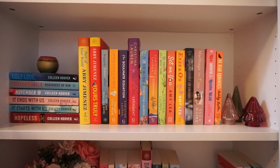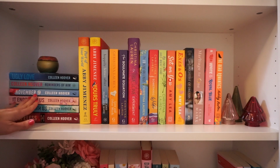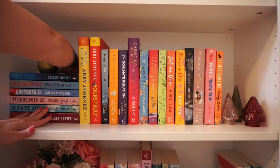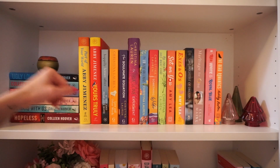Continuing on with the romance shelf, we have all of Colleen Hoover. I still have a few more on my TBR shelf, which you'll see, or maybe just one more. Yeah, I was working my way through her backlist. Still am, just not as aggressively as I was before. I have Hopeless, It Starts With Us, It Ends With Us. This is going out of order, that's okay. November 9, Reminders of Him, and Ugly Love.